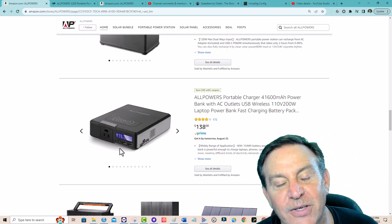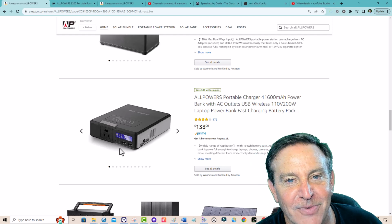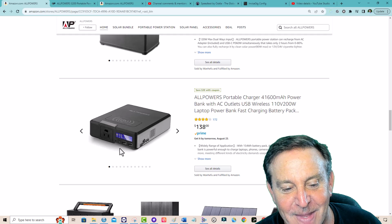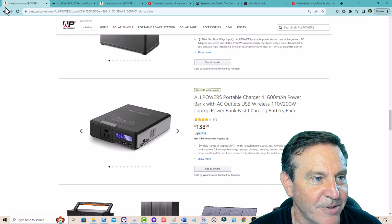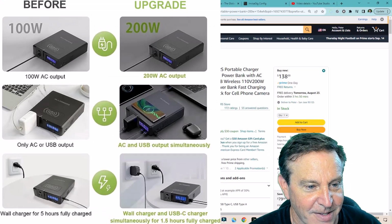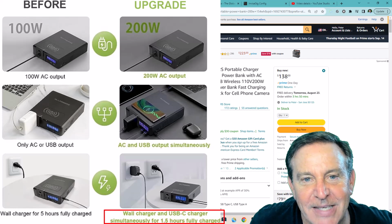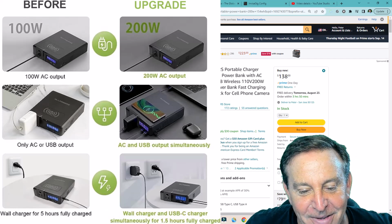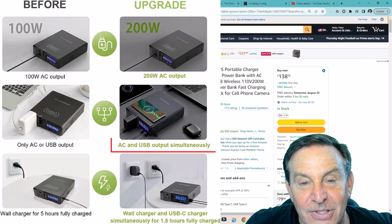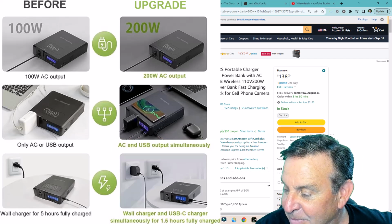This thing will charge over solar. It'll take a 100 watt solar at 18 volts. You can charge it over USB Type C. Well, that's what I wanted to show you. This little picture says it all. Wall charger and USB simultaneously. It can charge this thing in 1.5 hours. It'll run AC and USB simultaneously, and it's been upgraded. It'll do 200 watts. In fact, mine's even a little newer.